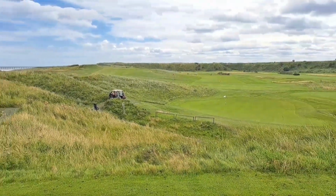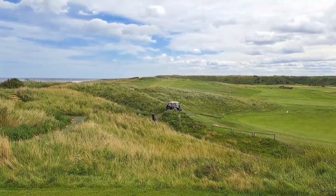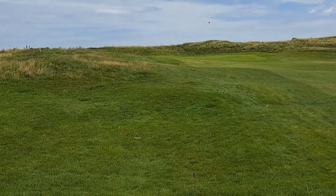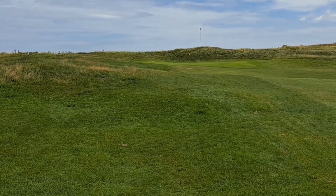That's the previous green there, so you've got to play right across onto the fairway, and it looks like it's stretching up to the left. And getting towards green, this is approach up to it. Oh, it's another lovely hole.